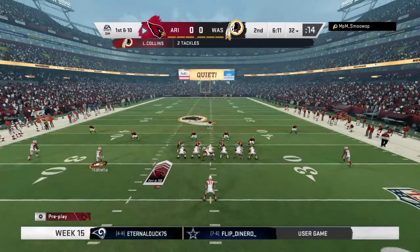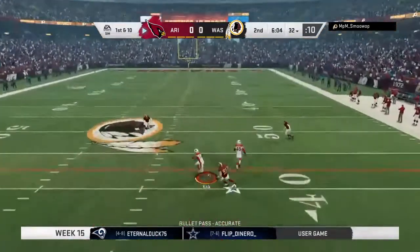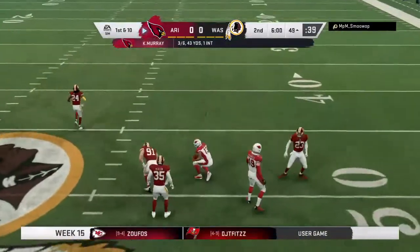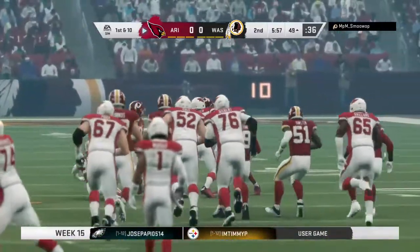Check safety, check safety. Murray now on 1st down. That's going to be caught by Kirk. And he'll be taken down, but not before he gets into enemy territory. 18 on that one, and the Cardinals have a 1st down.